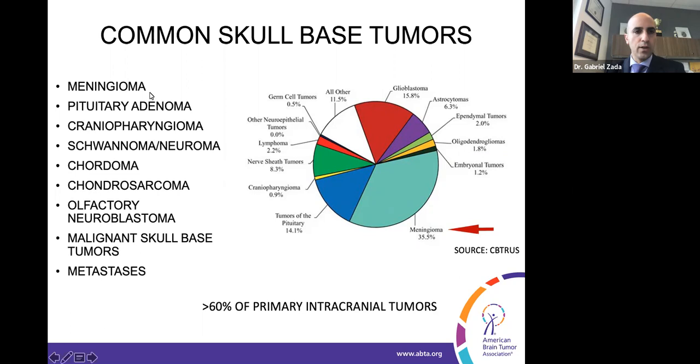The most common skull-based tumor we treat are meningiomas, so I'll be talking about that quite a bit. Pituitary tumors, craniopharyngiomas, schwannomas, chordomas, and chondrosarcomas are often grouped in one family. And then a variety of malignant tumors, which fortunately are less common along the skull base, but we do see metastases from other cancers from time to time. So we neurosurgeons who do skull-based surgery are comfortable treating really all of these conditions for the most part.